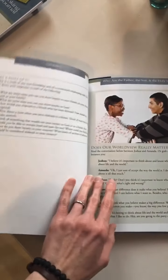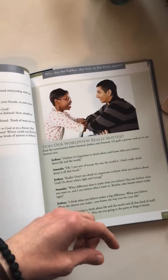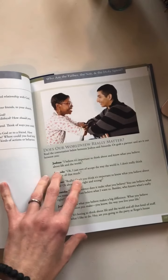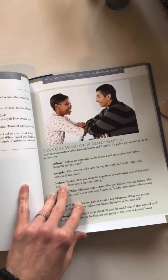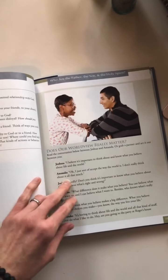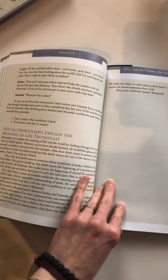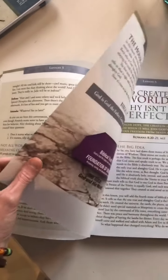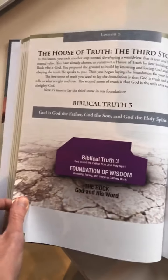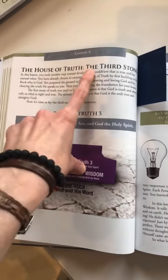And then at the end, there's always a section at the end about worldview and teaching your kids how to apply what they know and believe to actually living their life and their worldview and being with other people, which I think is a really big deal, because if we can't apply our faith to life, it becomes hard to stick with. So we need to be able to explain to others and know about our faith and be able to give an answer to people who believe. And then we're building our biblical truths. So we're building our house here, the house of truth, through this book.